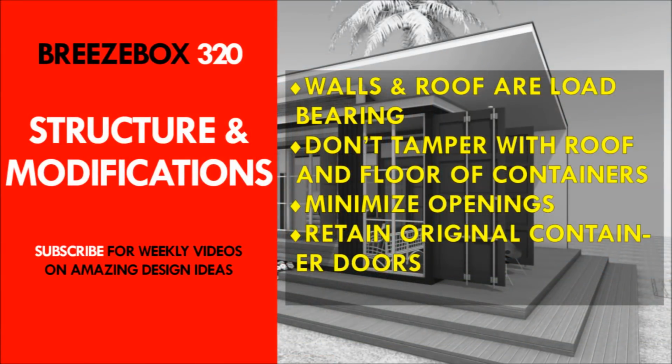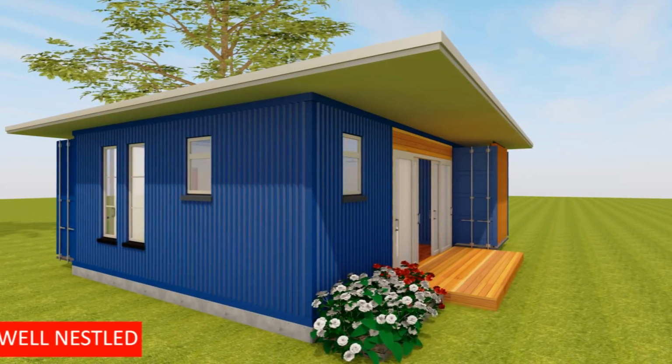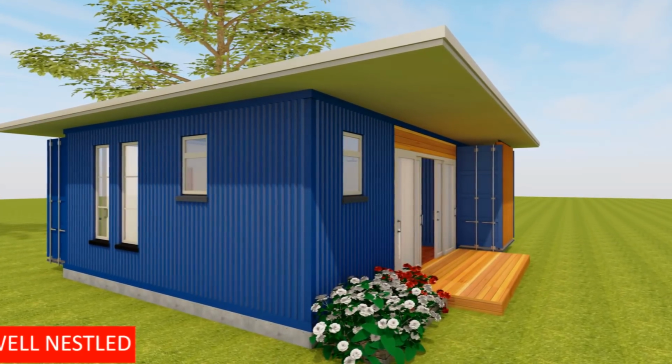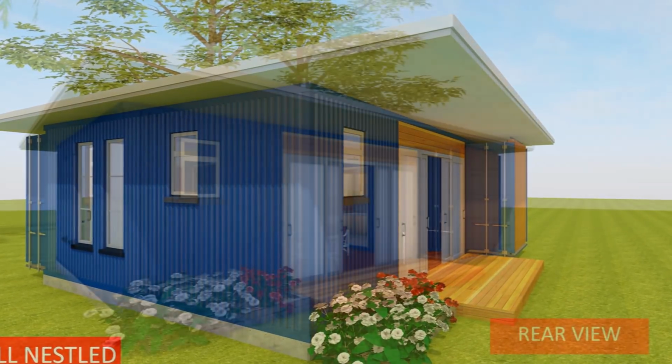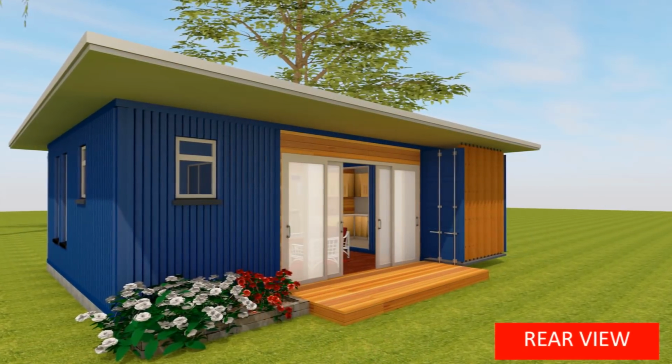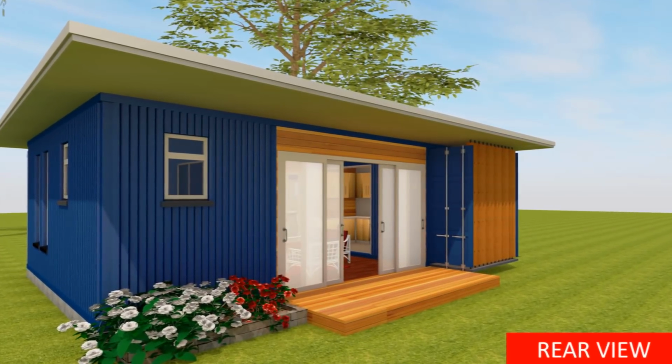Next, we look at structure and modifications. As a rule, for shelter mode homes, our designs don't tamper with the roof and the floor of shipping containers. The reason is because it is a bit difficult and a bit expensive to restore the roof and the floor of the shipping containers once you tamper with them.